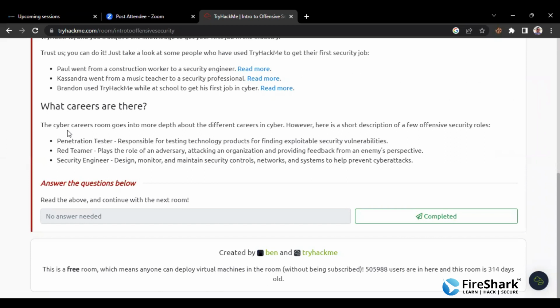However, here's a short description of a few offensive security roles. The first is penetration tester. They are responsible for testing technology products for finding exploitable security vulnerabilities. And the next is red teamer. They play the role of an adversary attacking an organization and providing feedback from an enemy's perspective.